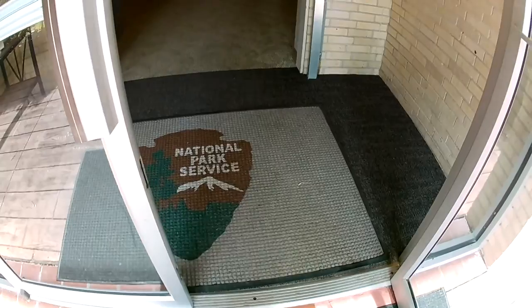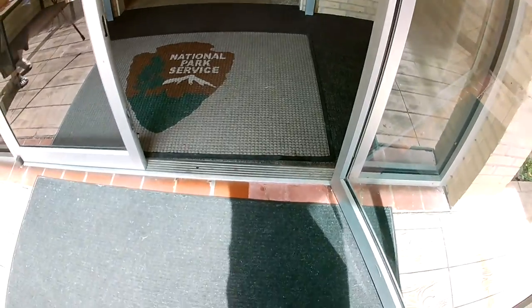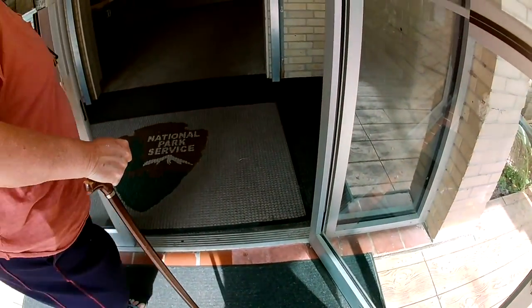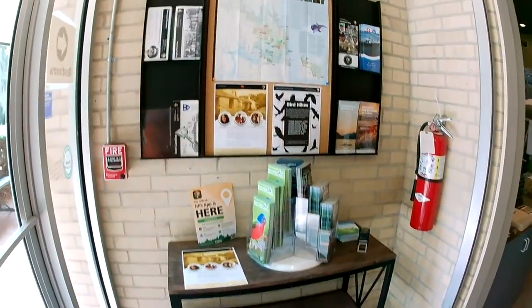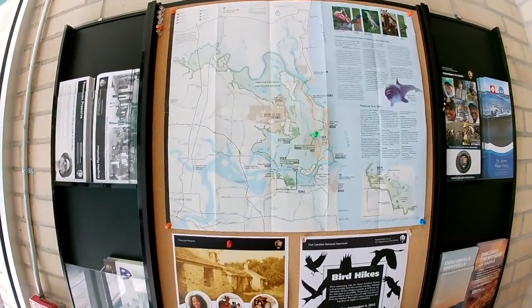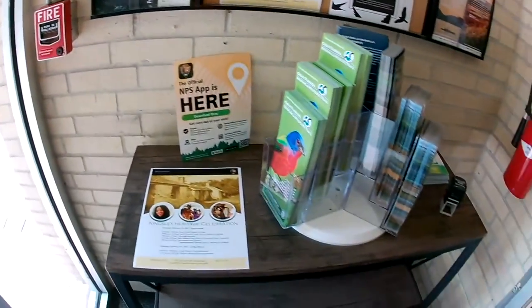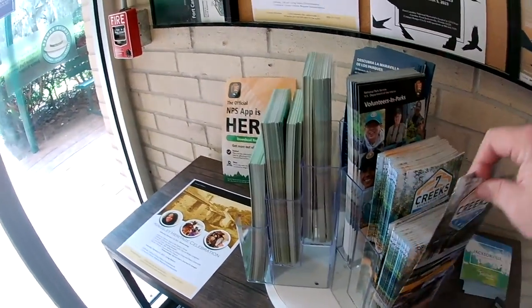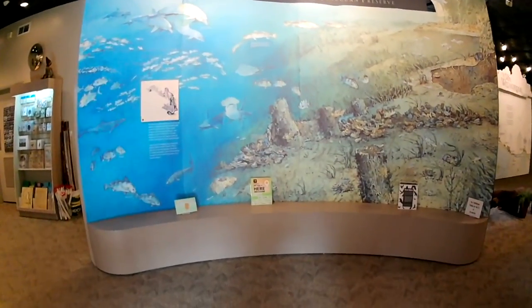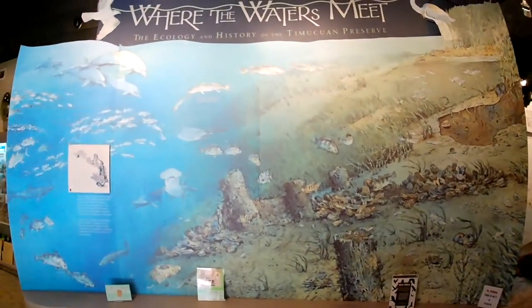So they did have a bunch of little things on display in here. I tried to do my best of showing you guys everything. So here you have more maps and things. I went ahead and grabbed another one. It shows you the seven creeks in the area of the Timucuan Nature Preserve.